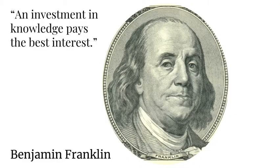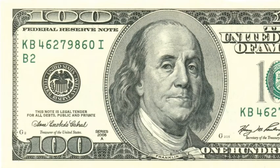So this chap here is Benjamin Franklin, and he was always one to have a bit of a pithy quote. He said, "An investment in knowledge always pays the best interest." And he must have known something about interest and money, because the Americans ended up putting him on their $100 bill. But unfortunately, not all investments are quite the same.